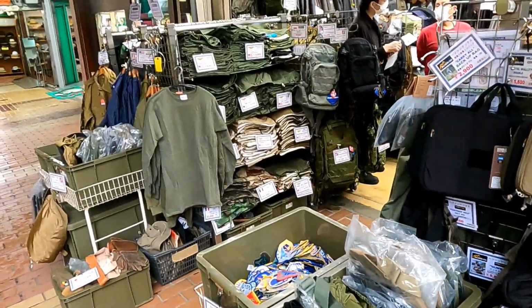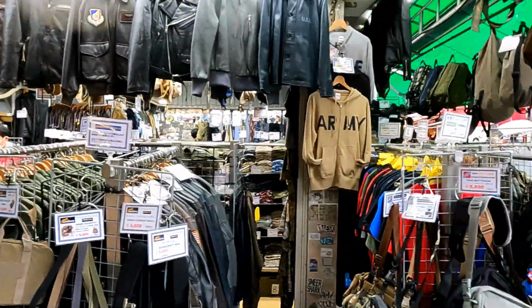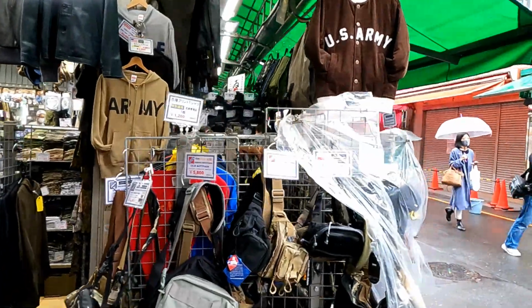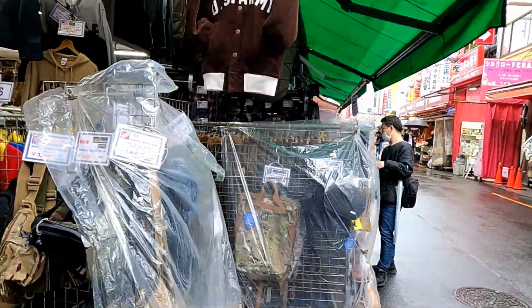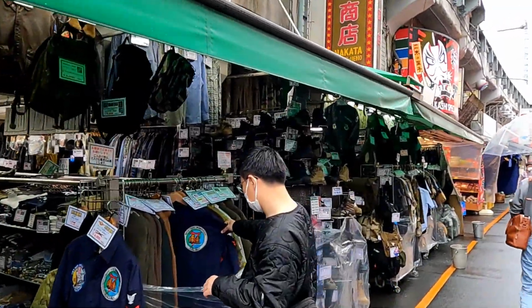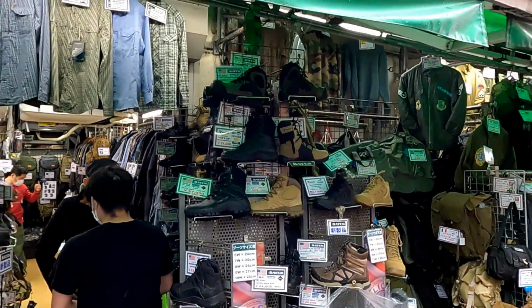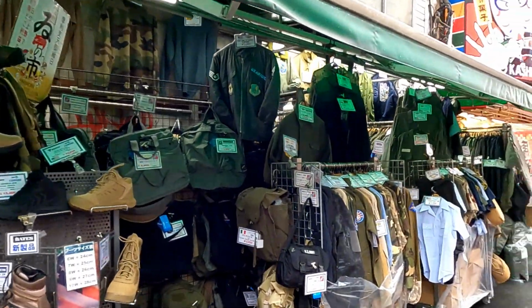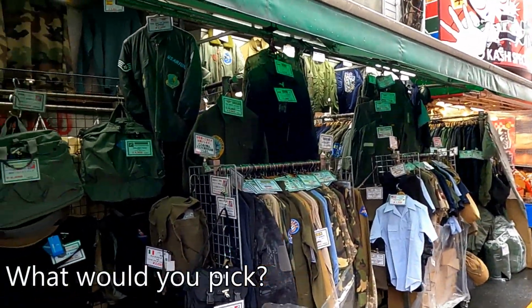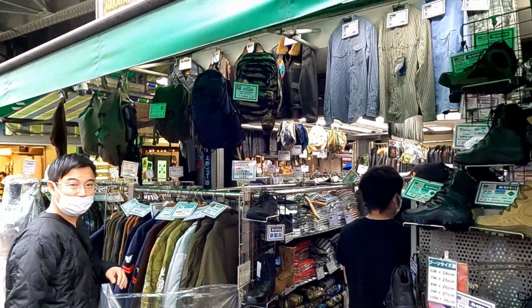Wow. I should check out maybe some of the pants and stuff like that, but I don't think I would actually wear them. I think maybe I would get boots or something. If you had to pick one item from here, ladies and gentlemen, as you're watching, what would it be? Jacket, pants, boots, or nothing? It's pretty cool.